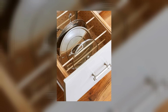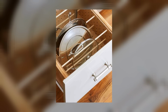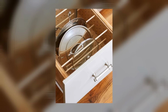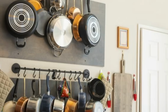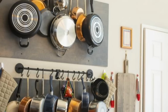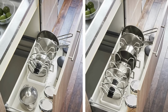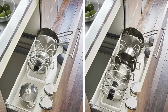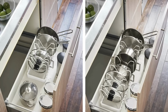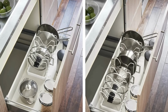3. Nest or stack pots and pans. If you're short on cabinet space, make use of vertical storage by nesting or stacking pots and pans. Hang them from hooks on the wall or from a pot rack suspended from the ceiling to free up valuable counter and cabinet space. And if you really want to maximize storage, consider investing in some pot and pan lid holders. These handy devices can hold multiple lids at once, totally solving the problem of all those unwieldy lids lying around in cabinets. Genius!